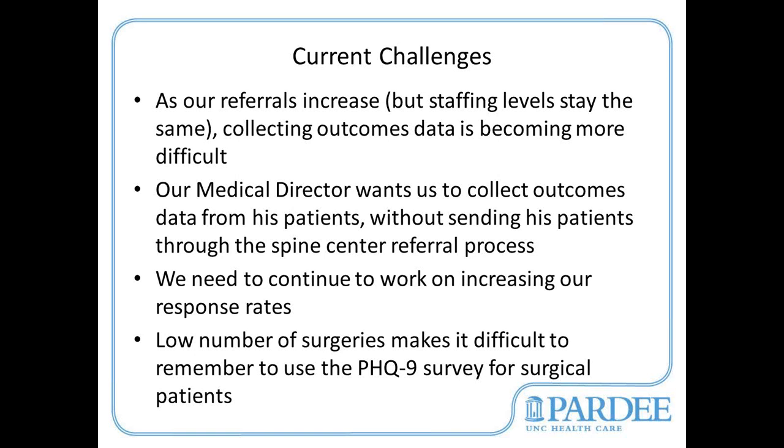We have talked with administration about possibly getting a hospital volunteer that comes in a day or 2 a week to get these mailings out for us, because when 6 months comes around, it's going to get even more difficult.